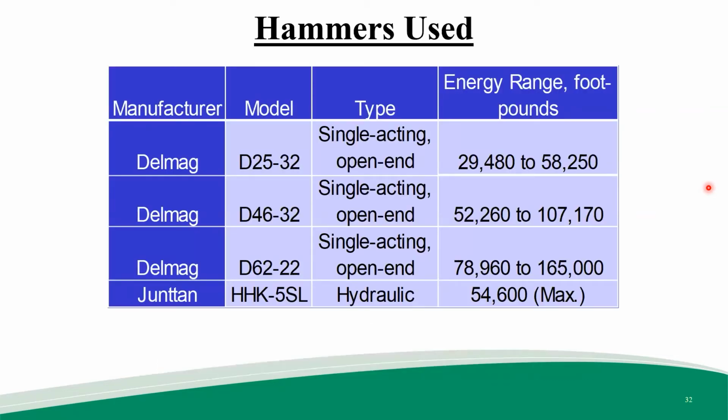So we were driving multiple pile types and sections at multiple depths and therefore driving resistances, and at multiple times for the restrikes. And so we had multiple hammers available to us on the project site. The 3 diesel hammers were used for initial drive of the pipe and the monotube and the H piles. The Yuntan hydraulic was used on initial drive of the concrete piles, and the diesels were used on restrikes for all the piles.